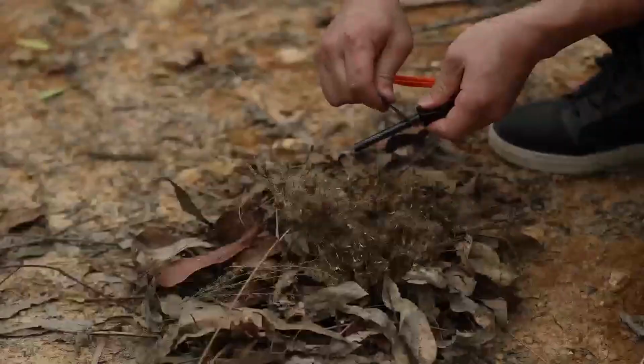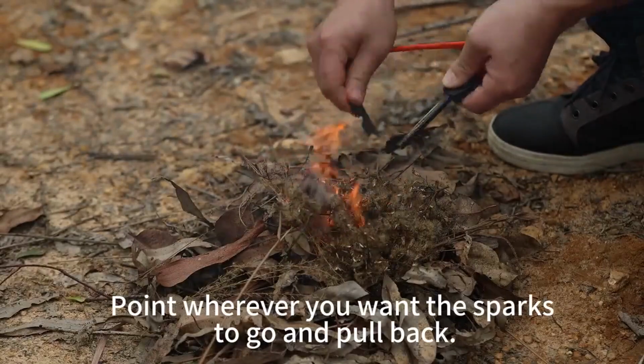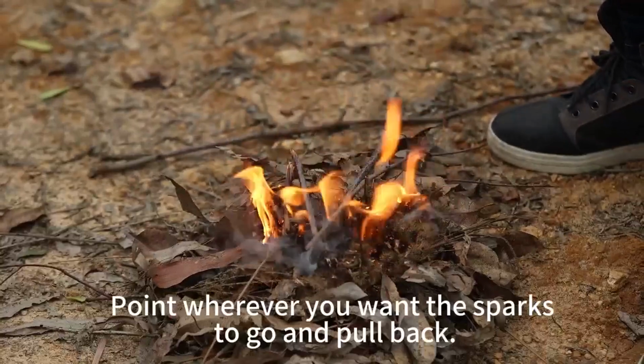At under 2 ounces in weight and just 4 inches in length, it's a featherlight, pocket-sized powerhouse. Complete with paracord lanyards, the Fostar kit is an excellent addition to any EDC survival pack or bug-out bag.